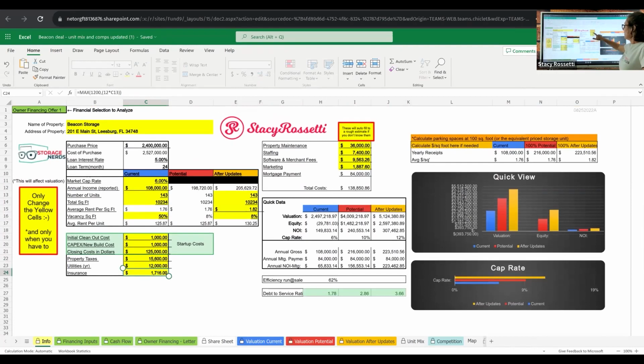And then property maintenance is here. Remember, property maintenance, I told you, was the boots on the ground person. The person that's going to be maintaining and fixing up and cleaning this facility, overlocking, cleaning the units out, stuff like that. It's going to cost us about $36,000 a year for that. $7,400 a year for staffing. That's the phone person handling the auctions and doing the phone.